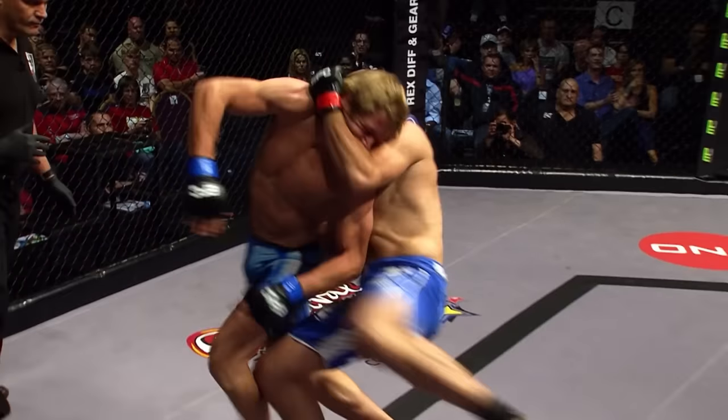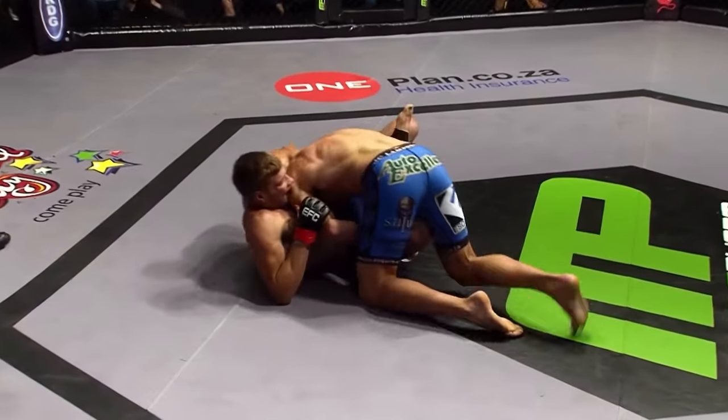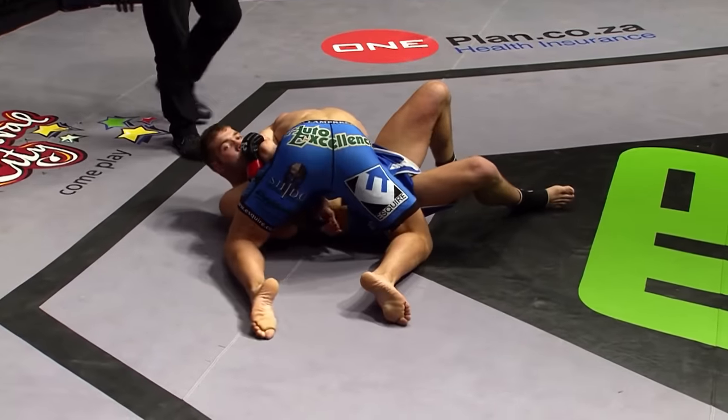Oh, Dricus escapes. Manages to escape though. Lamprecht tries to jump on his back. Dricus jumps on his back. He goes for a guillotine. Oh, slams Lamprecht's head into the canvas.